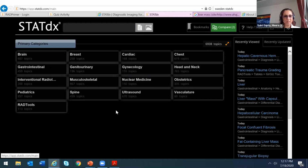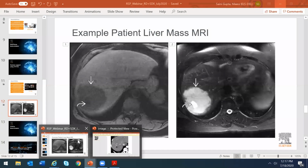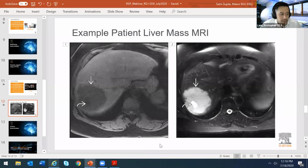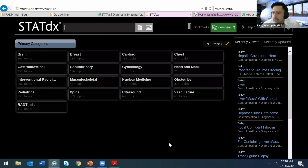So I think that is what I had in my list. Yeah, Meera, there is a question from Dr. Najam, wherein he's asked, are there any standard reporting templates in the system? For example, PIRADS, MIRADS, etc. Great question. We don't have any standard reporting templates, but for your prostate RADS, for example, Meera, would you mind typing into STATdx search for me, prostate, followed by TNM?